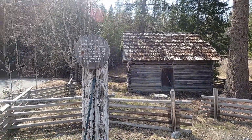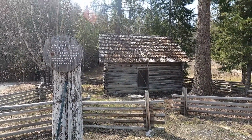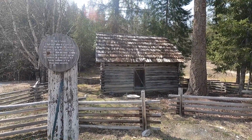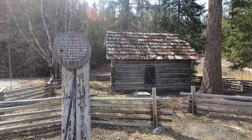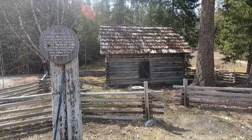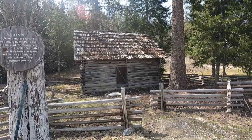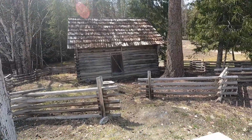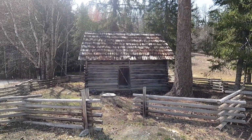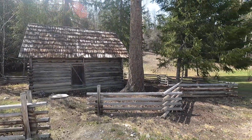Now here's something I thought was pretty cool. It's an old miner's cabin. According to the sign, this was built just after the turn of the century by Mr. Ross and his son, who lived in this location until 1917. So this building's been here, I don't know, 120 years, I guess. And surprisingly, the sign claims that it is in almost all original condition.